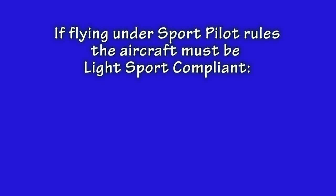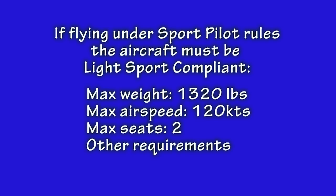At the opposite end of the continuum is the ability to skip the third-class medical altogether, believe it or not. What I'm referring to is the medical requirements for flying under the sport pilot rule. This means you must only fly an aircraft that meets the definition of a light sport aircraft. You can look up all the requirements online for a light sport aircraft, but the important limitations include maximum takeoff weight of 1,320 pounds, maximum airspeed of 120 knots, and maximum seat capacity of 2 people, including the pilot. There are other limitations specified under light sport aircraft rules.